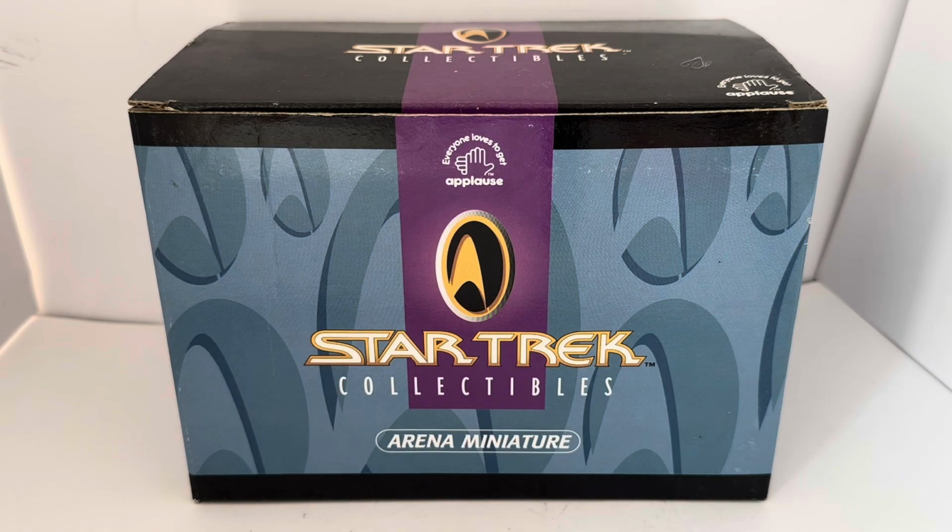And today, we're looking at something that's now quite old, is very collectible, and is becoming increasingly more difficult to find, especially in this mint unopened condition. We are looking at the 1996 release by Applause from their Star Trek 30th anniversary series of collectible miniature dioramas. And this particular one we're looking at today is from Star Trek, the original series.